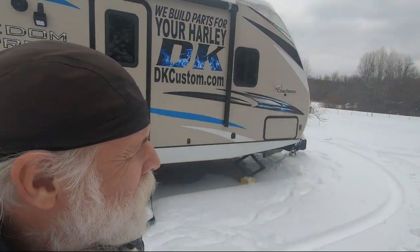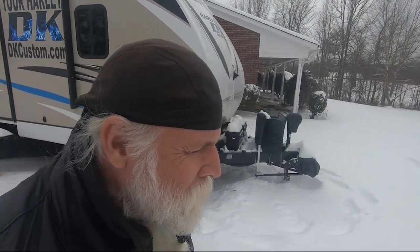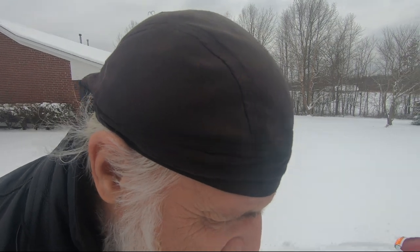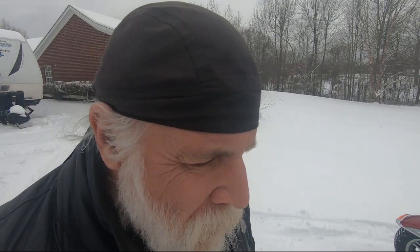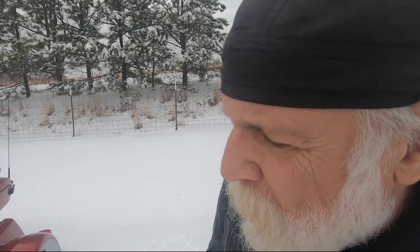Well, the traction control didn't work, just like the other day, and this is snow, not ice. What happened is the bike is bottomed out. And you can see I'm down below the snow to the ice here. And I don't think I'm getting out of here. I don't think I'm getting out of here at all. So, looks like the snow is too deep.